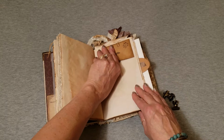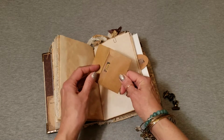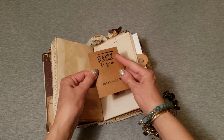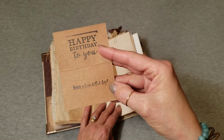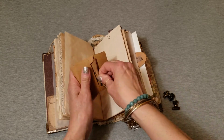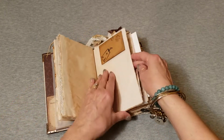More blank papers. And in this little dyed envelope, there's the front that you can fill out who it's going to and from. And it's a little birthday note card for you to give away. It says happy birthday to you and have a beautiful day, which I have stamped on many of my items. Put that back in there for you. You could seal it with a wax seal or a sticker. Be cute.